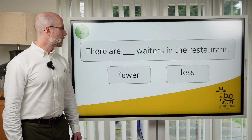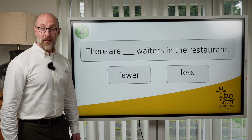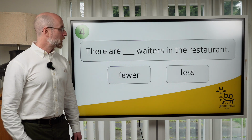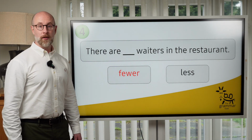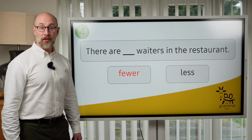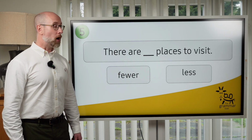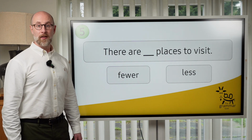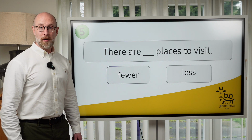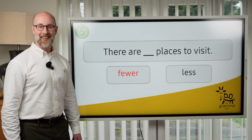Number 4. There are waiters in the restaurant. There are fewer waiters in the restaurant. And the last question, question number 5. There are places to visit. There are fewer places to visit.